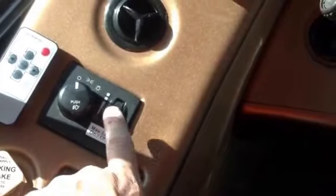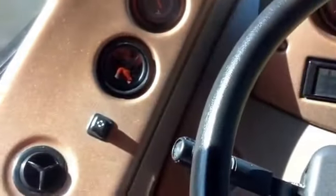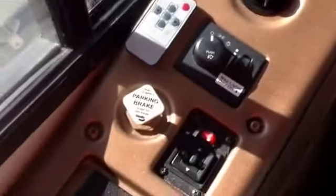These right here are our map lights, or our reading lights. We push them all the way up, and we get LEDs, super bright, right there. And we have one on that side over there. There you go. And that's controlled by this little wheel right here. So there you go.